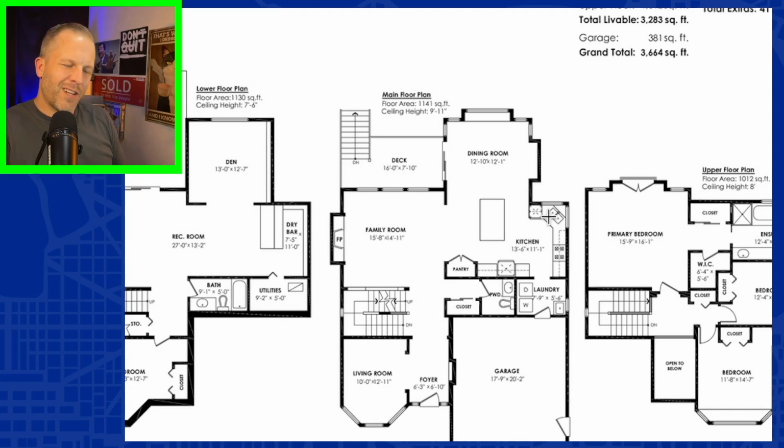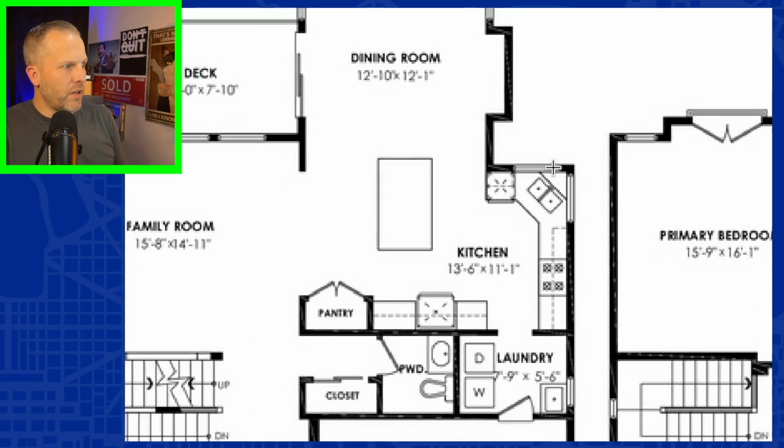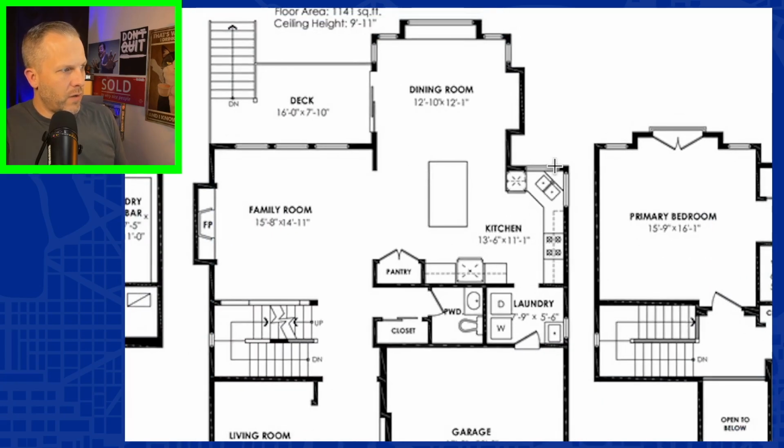Now, you do have kind of a corner sink. I'm not a huge fan of corner sinks generally, but I understand why they did it here. They did it to save space. They also did it to make sure your sink is, let's see if I can zoom in for you. Your sink is underneath of those windows. So I totally understand why they did it.